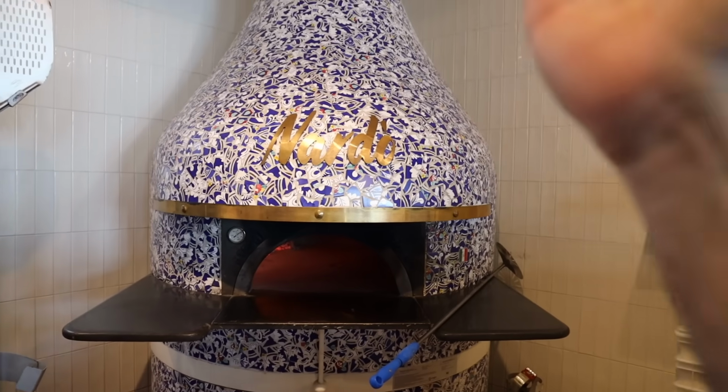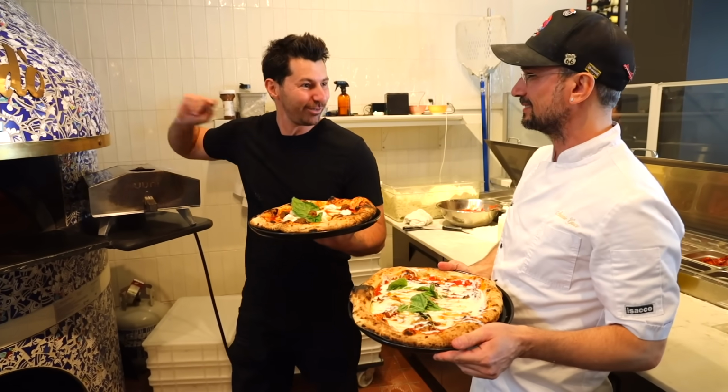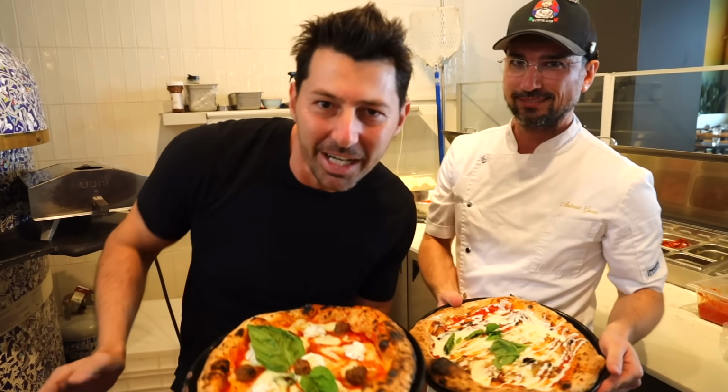This is the most expensive pizza oven. You know why we are here? No. This oven is going to cook the pizza like this oven. Wow. Well, we're about to find out.